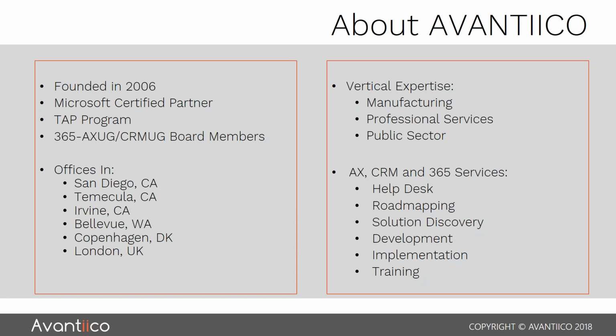So we're formerly known as AX Mentor, but was recently rebranded to Avantico. So if the name sounds familiar, you know why, and it's because we've been around for many years. We've rebranded to align with Microsoft's new initiatives to focus on D365 and not just AX, although we support all versions of AX. Avantico was founded in 2006. We've been a Microsoft partner ever since. We have members of our team who are part of the Microsoft TAP program.